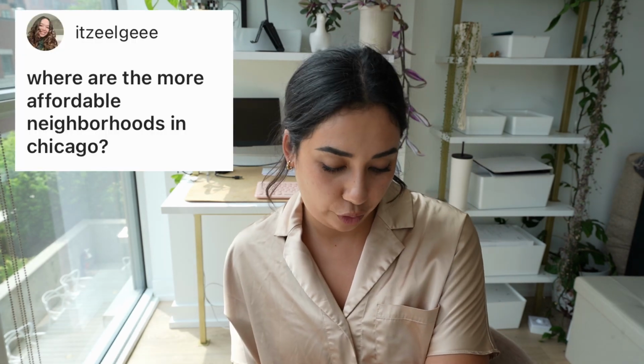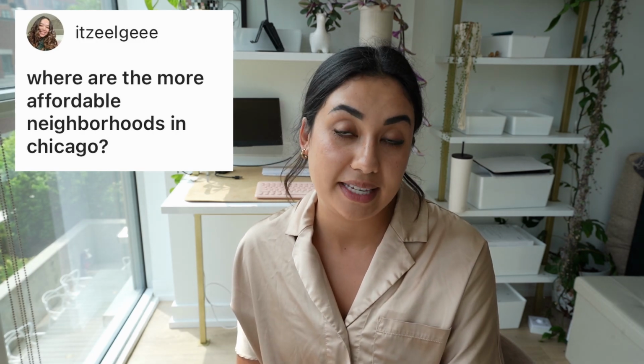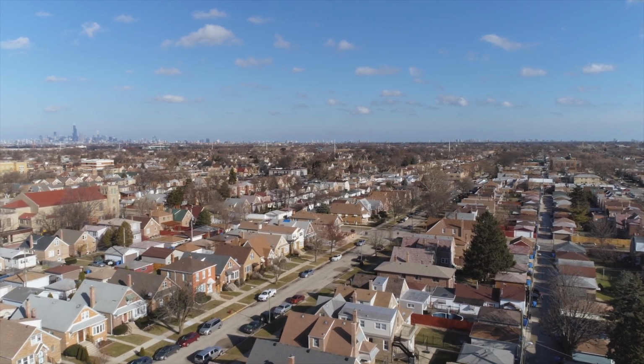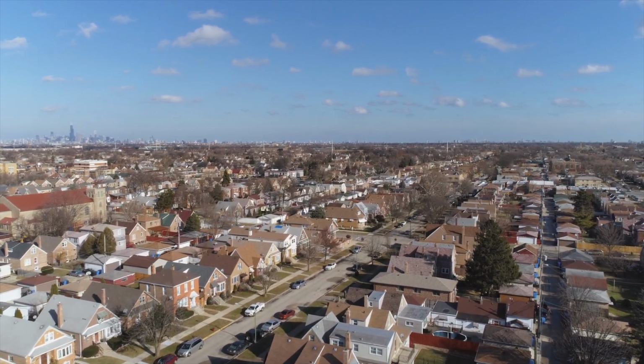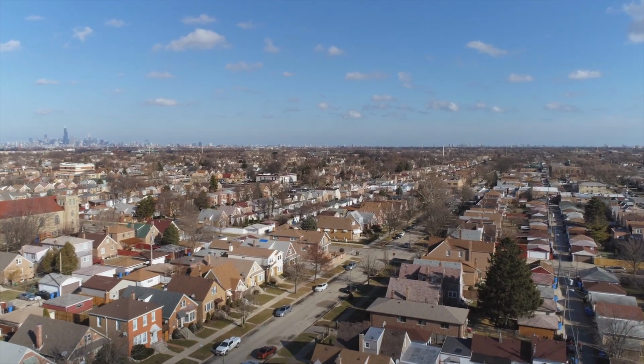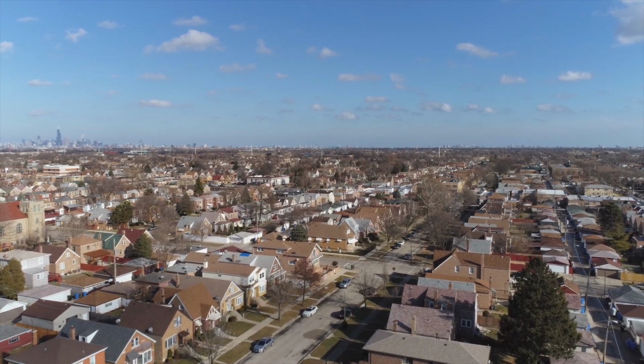Where are the more affordable neighborhoods in Chicago? So obviously anything downtown is going to be way more expensive. The further north, west, south, the further outside of downtown you get, the better deals you'll have. My advice, no matter where you are in the city, is to make sure you have a full understanding of all of the fees and everything, because a lot of times in those landlord units, your base rent might be lower, but when you add in utilities and everything, it might turn out to be a lot higher.